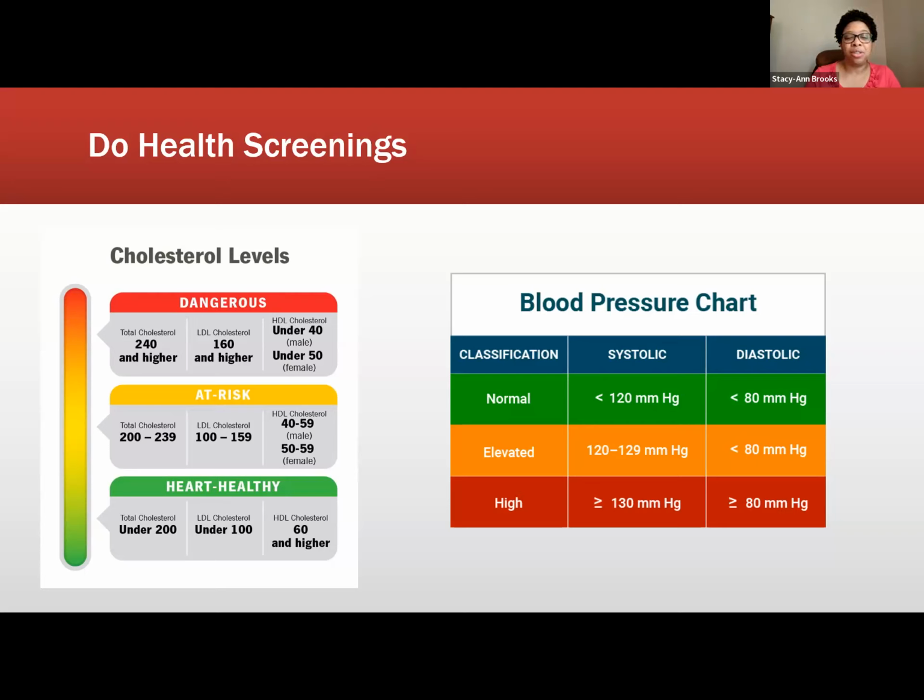What that HDL cholesterol does is it moves the bad cholesterol to the liver and it gets extracted from the body. So we need HDL, we need the good cholesterol to do that.